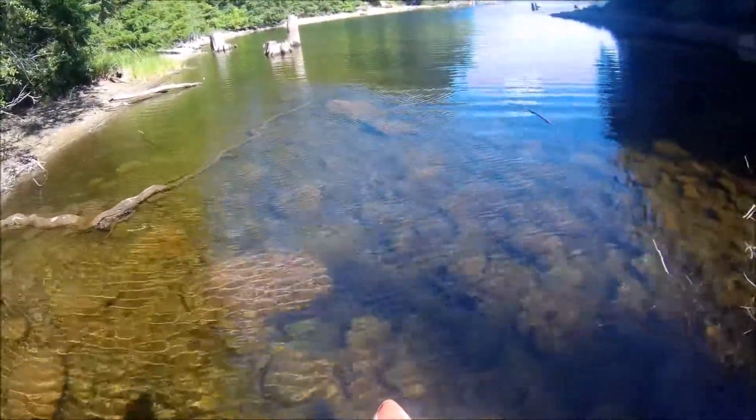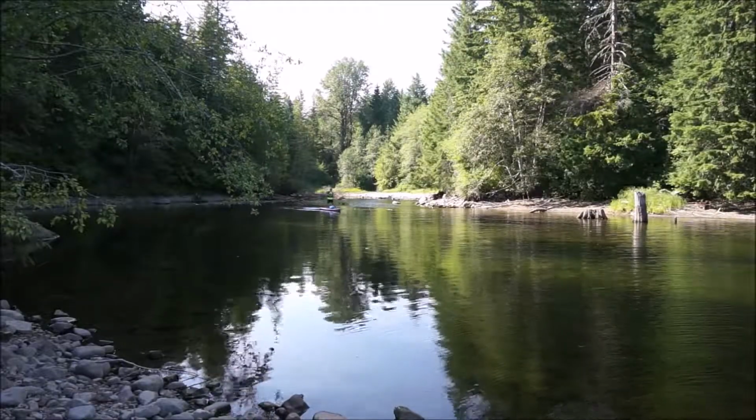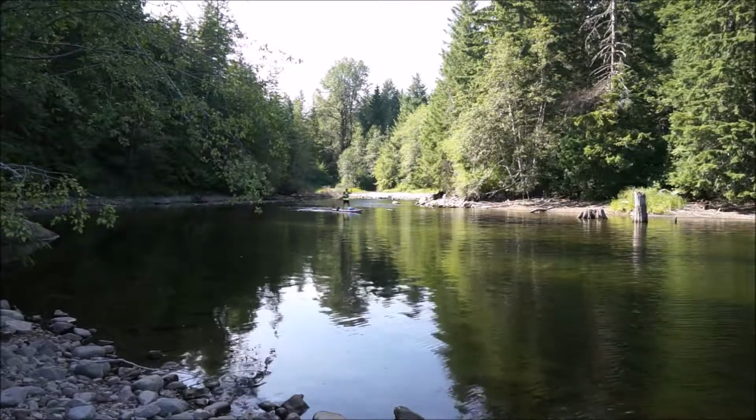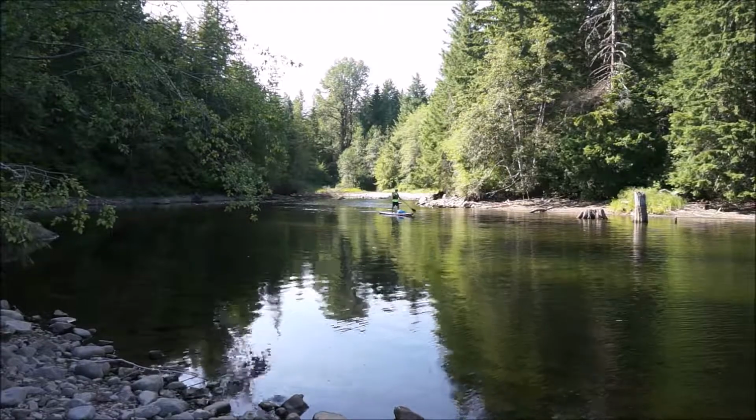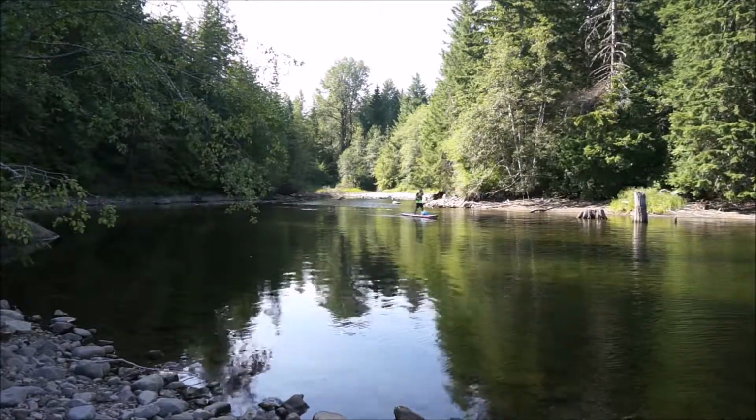The perimeter of Fry Lake was logged many years ago prior to the dam being built. After the dam was built, the water was backed up to higher levels, where a lot of the stumps are either exposed or just below the surface. Use caution when you're paddling this lake.